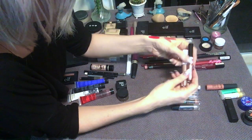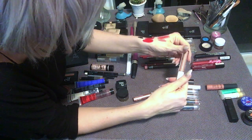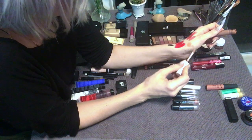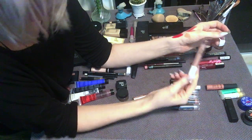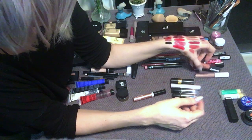So then I have 2 lip glosses. One of them is this e.l.f. lip gloss, or lip lacquer, sorry, in Natural. I don't really wear lip glosses very often, but it tones down a lot of colors to be a little bit more neutral because it has this pigment to it. So this one I actually do really like because of that.